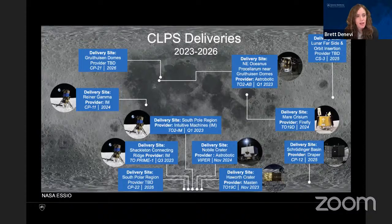The two that I am working on, one will be going to Reiner Gamma, a really weird feature where we hope to learn about how the moon's surface is affected by space weathering, the solar wind, micrometeoroid bombardment. And then another will be landing on top of a silicic volcano, trying to understand how the moon got its weird, evolved volcanic compositions. So this is a really exciting prospect.